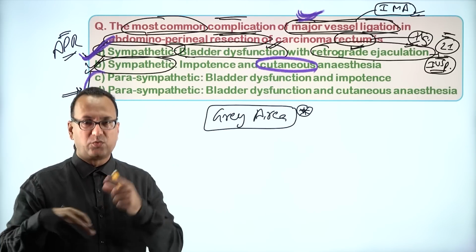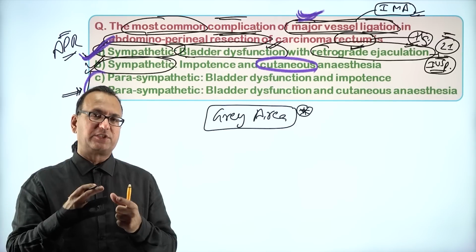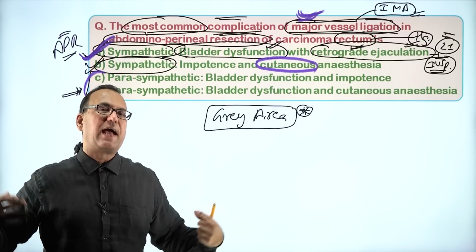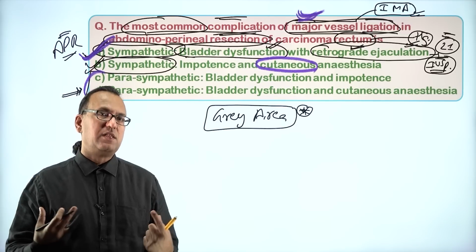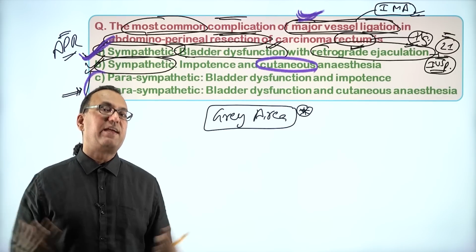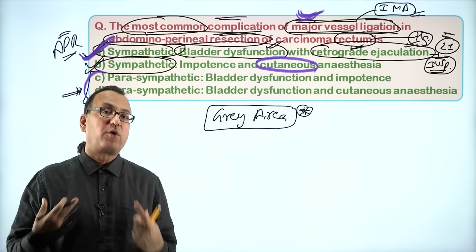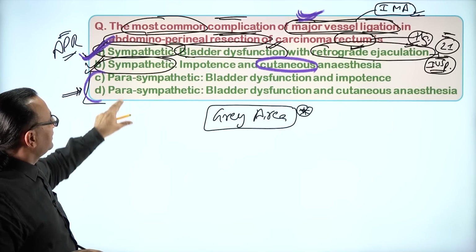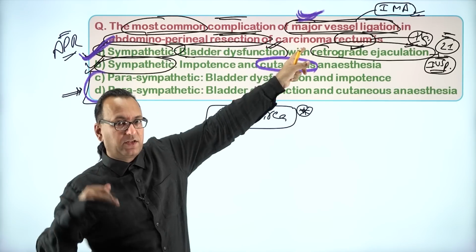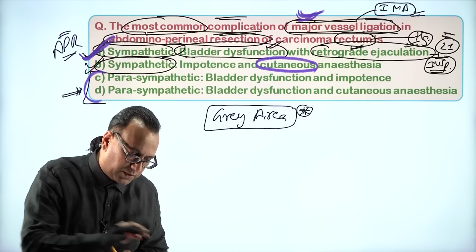Major blood vessel, if you compare, inferior mesenteric artery is a major vessel. Though you can come down, and in the inferior aspect, you are ligating the middle rectal artery. When you are ligating the middle rectal artery, you have the inferior hypogastric plexus, and you are, of course, compromising even the parasympathetic system. It can be compromised. But major vessel and minor vessel. I'll show you a diagram here, which will give you some idea.